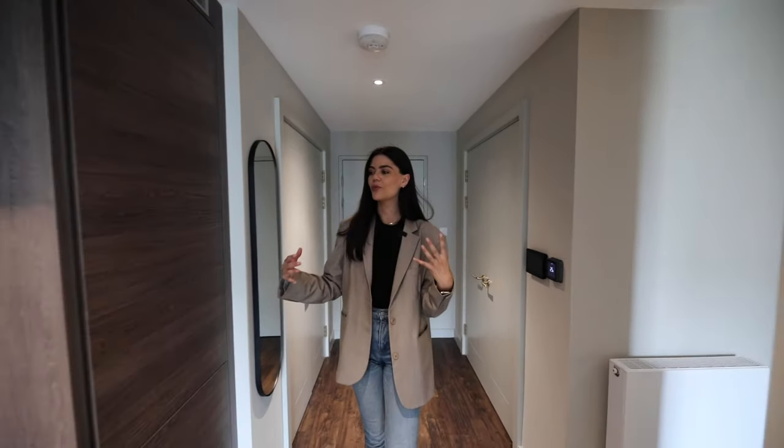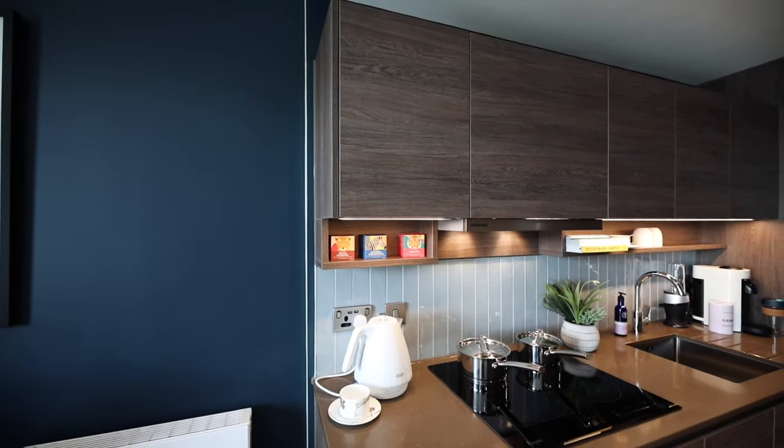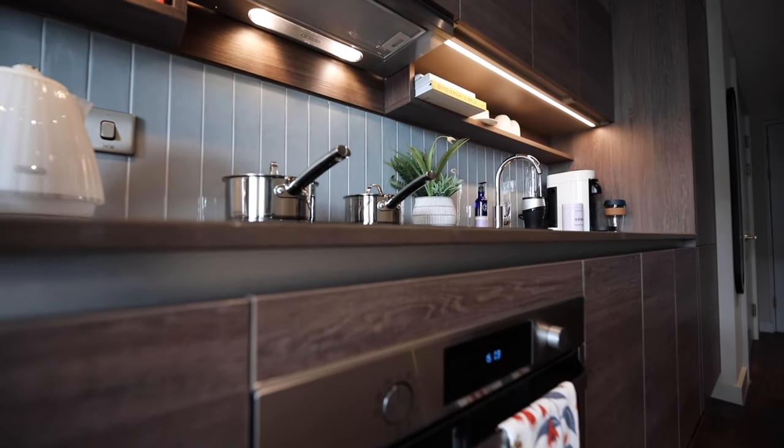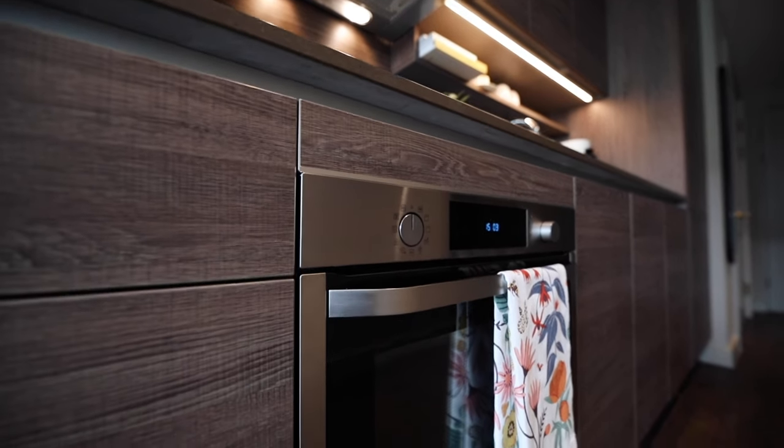So walking through, we come into the kitchen. Now, these apartments are all finished to such a high standard. So we have all of these Samsung appliances. They are integrated. We obviously have the fridge freezer.